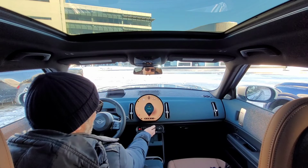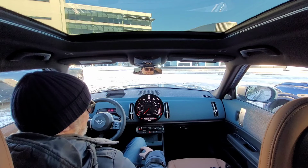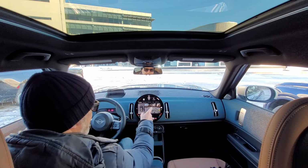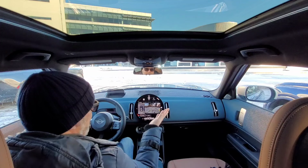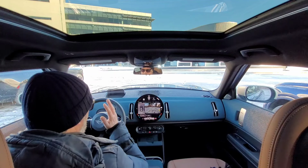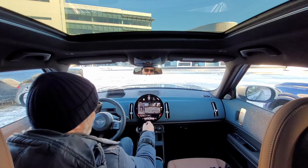Or maybe let's just start our test drive in the go-kart mode, because it's the most fun and the fastest settings. Okay, let's put it in drive. So this is the reverse. You have the cameras, you have automatic parking in this car with 10 grand worth of options. Again, 59 base, 70 grand as equipped. It comes with hands-free autopilot, comes with surround cameras, and this is your reverse view.